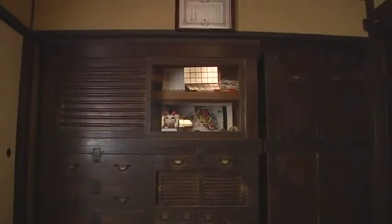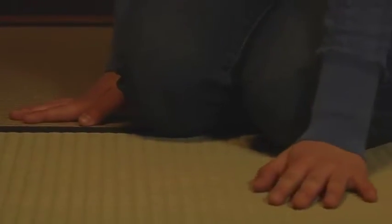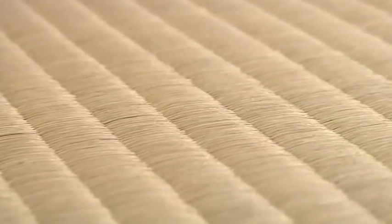The proportion of the room, the level of the drawers, the level of the door pulls of the sliding doors. We're sitting on the floor and it feels comfortable. Some people say it feels like you're doing yoga. What are these? These are straw tatami mats. How do they feel? They feel hard, but soft at the same time. They're really comfortable, both for sitting and sleeping on.